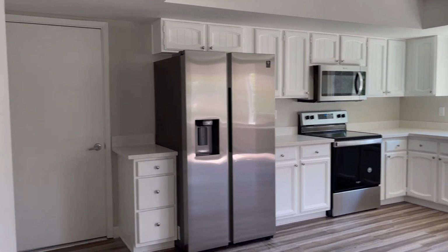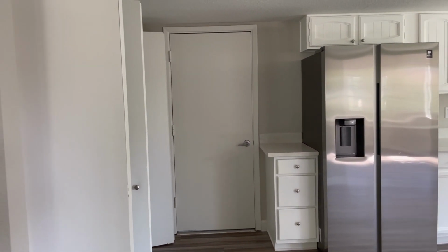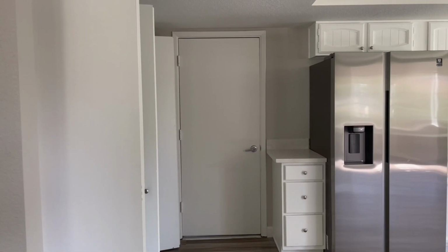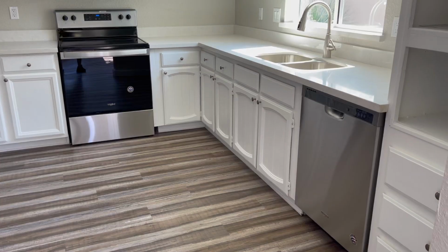Going into the garage there, it's a big garage. Again, we'll show you that. This closet to the left, we'll show you that from inside the kitchen, but it's a half pantry and your laundry closet. You do need a washer and dryer.